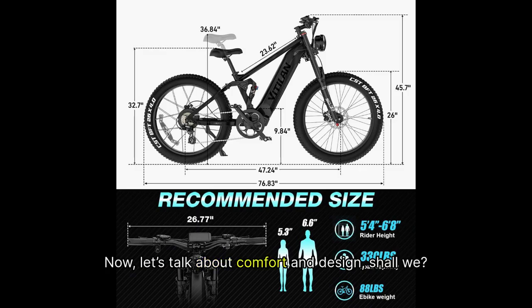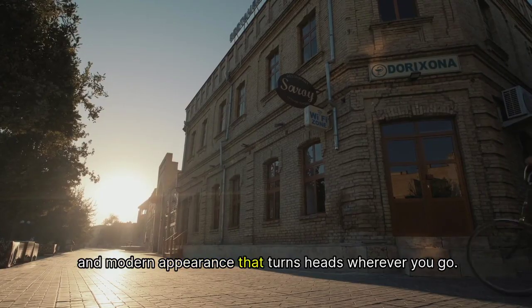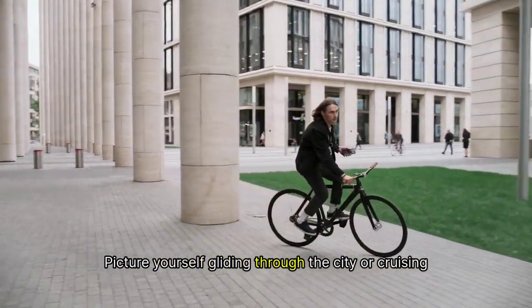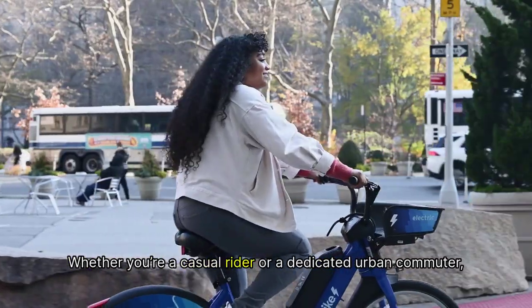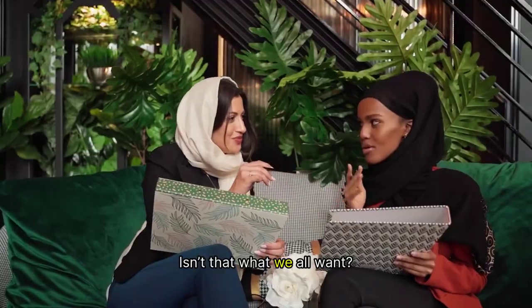Now let's talk about comfort and design, shall we? The Vitilan T7 Pro boasts a sleek and modern appearance that turns heads wherever you go. And it's not just about looks. The ergonomic design ensures a comfortable ride, with thoughtful features that cater to different lifestyles. Picture yourself gliding through the city or cruising down a scenic trail. Whether you're a casual rider or a dedicated urban commuter, this bike adapts perfectly to your daily routine. Isn't that what we all want?